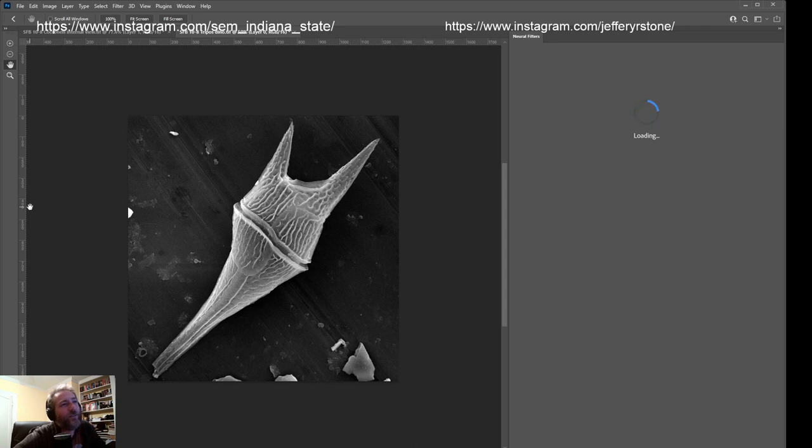Sometimes the noise removal is good, and sometimes it's kind of a pain in the butt. So it's having a hard time loading that right now. For SEMs, I really like to make some decision about how much noise to remove. Looks like maybe I crashed all of Photoshop, which also happens kind of frequently to me.